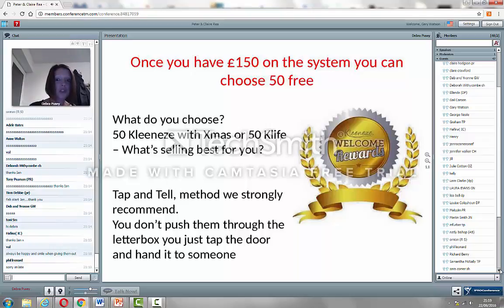But you can also choose 50 free catalogues, and to me that's one of the really important reasons not to spend ages doing this, because the company have got amazing rewards. As soon as you've done £150 in your first 30 days, you can choose 50 Clean Easy, which come with a Christmas book, or 50 K-Life. Now, what would you choose? I see on the Team G4G people qualifying for this, and it's a mixture. Some choose Clean Easy, some choose K-Life, and it's the same with my own team members who achieve this incentive.